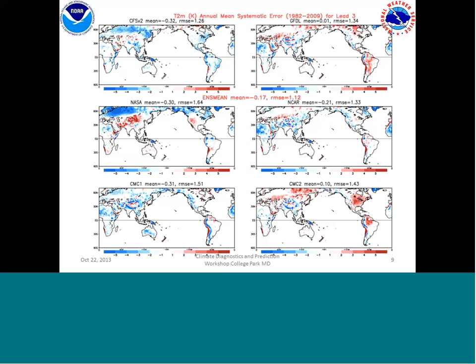So now we look at all of the NMME members. And here is version 2, GFDL, NASA, NCAR, and the 2 Canadian models. What I wanted to show you here is that they're all very different. If you look just generally, you see there's more blue than red, so there's more of a cold bias. And if you look at the 2 Canadian models, you'll see they're distinctively very different.